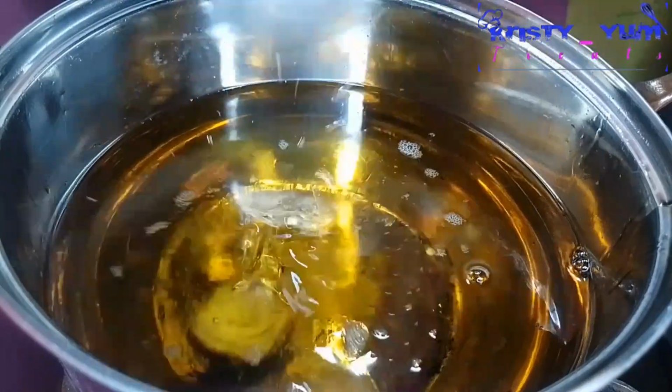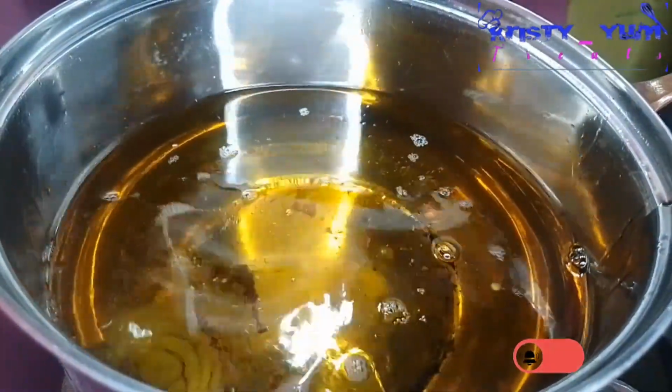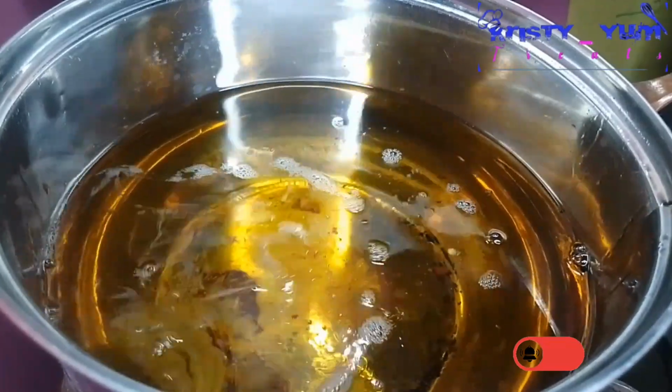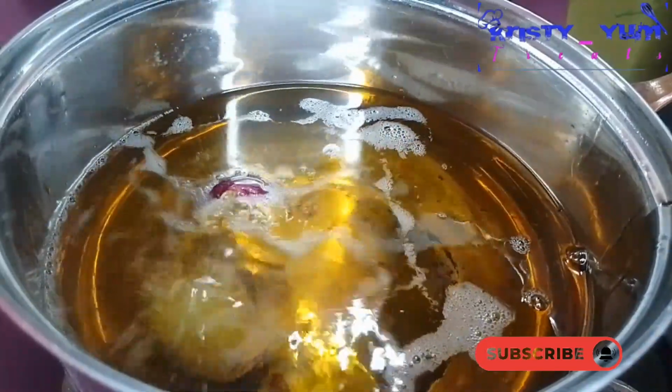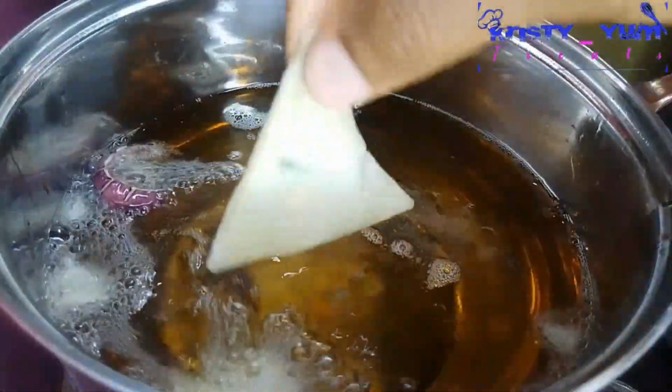Now let us fry. Heat your oil a little bit. Don't forget, fry this under low heat. You don't want it to get burnt easily.